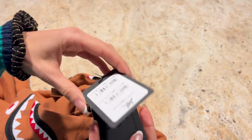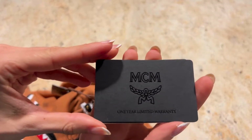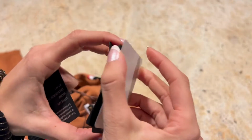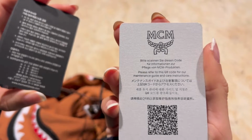On the other side, we also have the MCM infusion. You have a 1-year limited warranty, as well as a bunch of different cards. I will admit that the black ones I cannot actually read because they are in a foreign language. So if you know what those say, do let us know. All right, enough of those cards. Let's go ahead and pop this on.